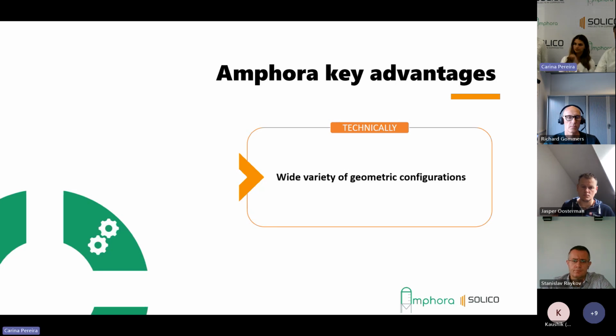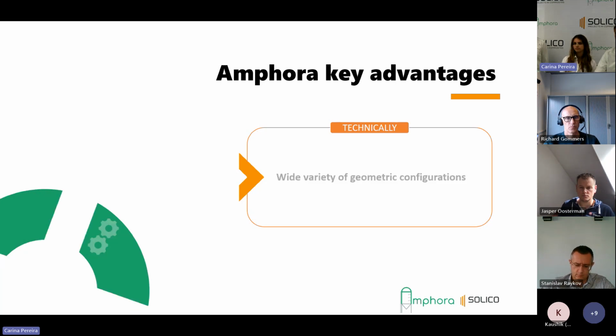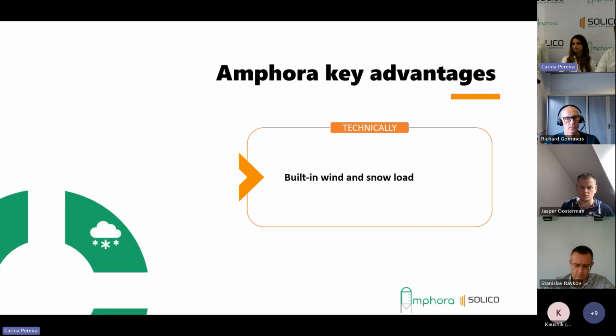Another advantage is, of course, that there's a wide variety of geometric configurations possible in Amphora. Basically, all configurations that are possible within the limits of the EN standard are configurable within Amphora. So that's a huge advantage as well, as we'll discuss later on.